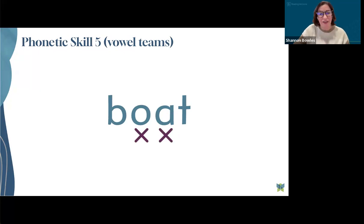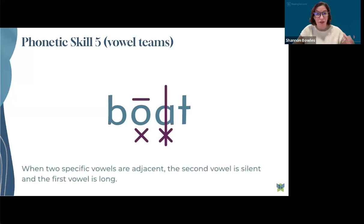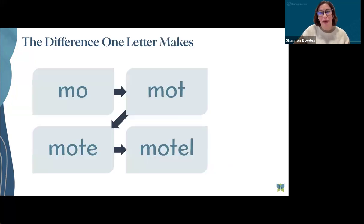So coming up and around the end of this word, the second vowel will be silent and the first vowel will be long. So phonetic skill 5, when we have two specific vowels that are adjacent, the second vowel is silent and the first vowel is long. This applies to 9 specific adjacent vowel teams that are explicitly taught, and then additional patterns for adjacent vowels and pronunciations are taught later on. We always want to teach that best bet first to mastery before introducing less common patterns or exceptions.